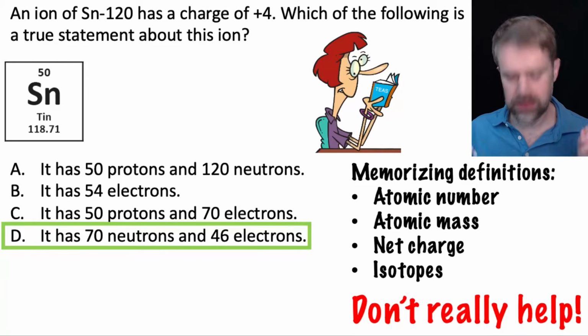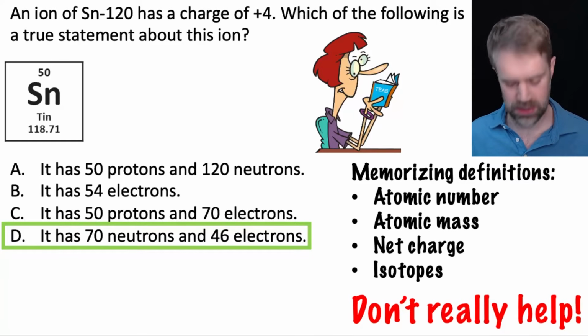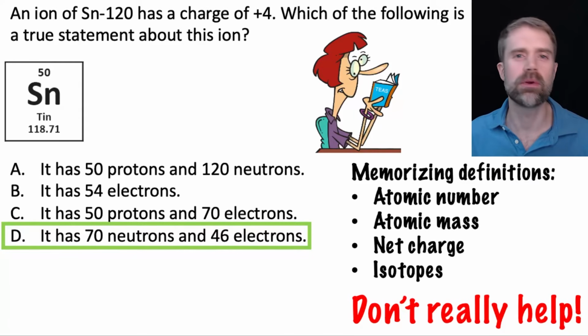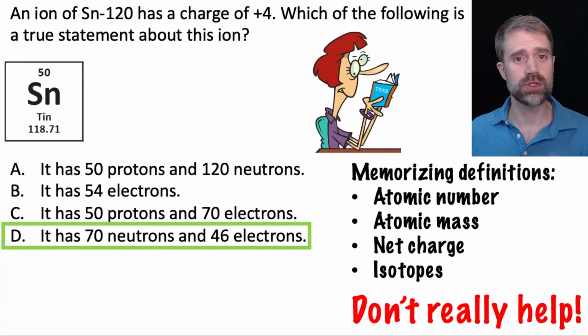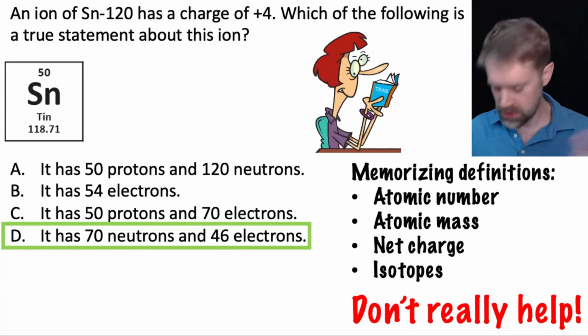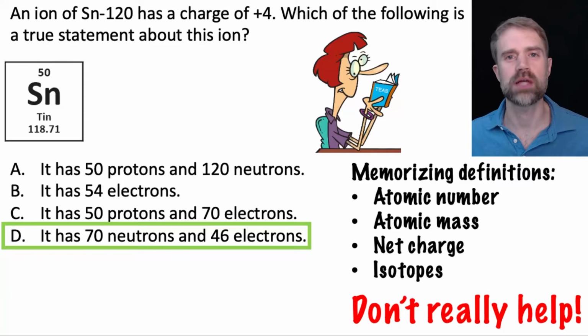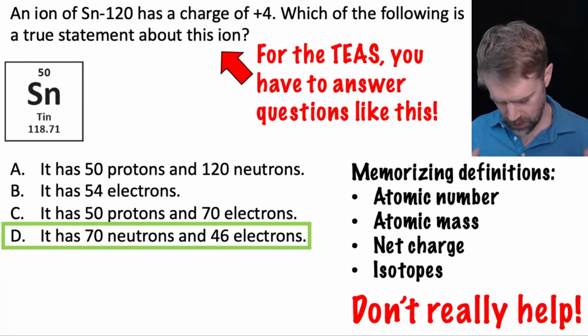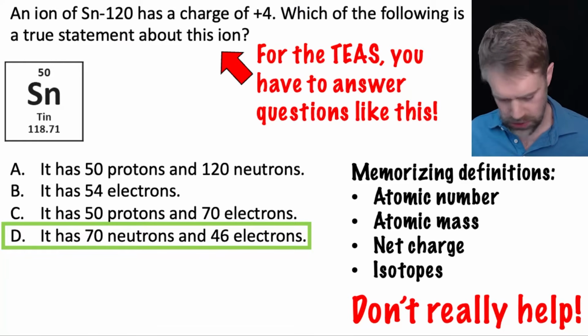challenging, okay? A lot of people spend time memorizing lots of definitions for the test, okay? Stuff like atomic number and atomic mass, and maybe they're studying from a book. They see those words or terms in boldface, and so they think they should be memorizing them. Or maybe they watched a YouTube video where somebody was like, now be sure to memorize this, okay? But honestly, memorizing definitions doesn't really help because for the TEAS, you got to be able to answer math questions like the one that I showed you here, right?